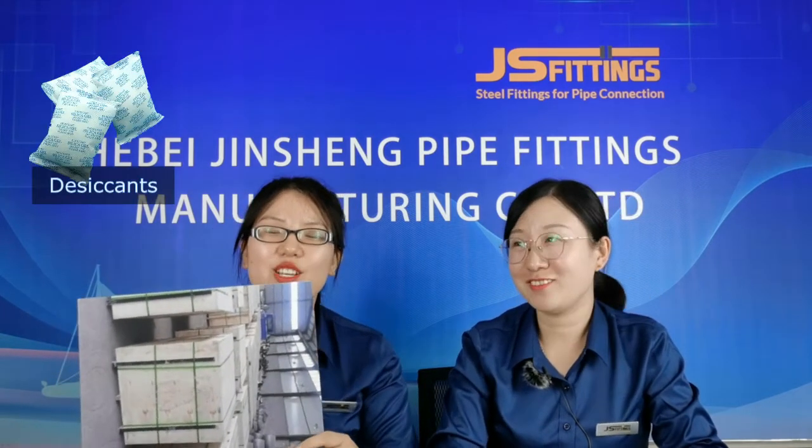And we will place some desiccants into the plywood cases. The goods will ship on the sea for 1 month, 2 months, even 3 months. So it's a long time, and on the sea the goods are in a wet environment, right? So the flanges or the fittings will get rusty very easily. The desiccants will keep the fittings and flanges from getting rust.